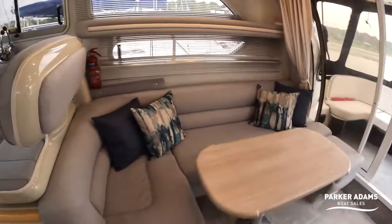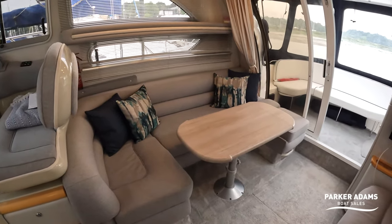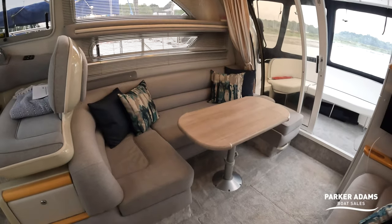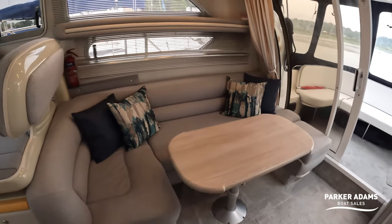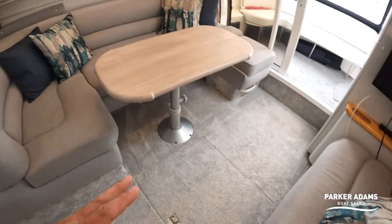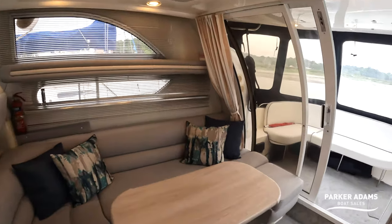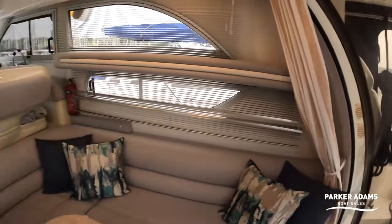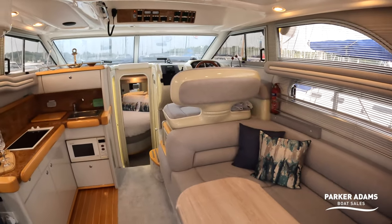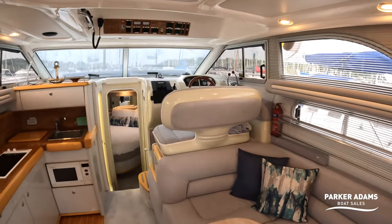If we spin the camera around and look at this area here, you've got a U-shaped seating. And again, you'd expect this to be just an L-shaped seating, but Sealine have managed to squeeze a U-shape into there. And all of this has been reupholstered. The carpets have been reupholstered in grey. And the boat has a real premium quality feel to it, which is absolutely unusual for an age of this boat, where you'd expect everything to be perhaps just coming up for needing to be replaced. But of course, these owners have done all that for you.